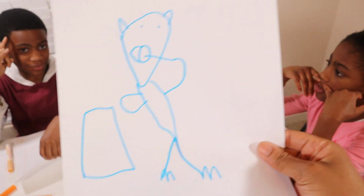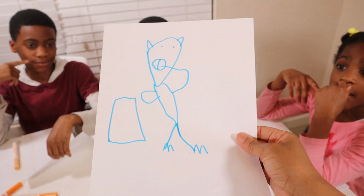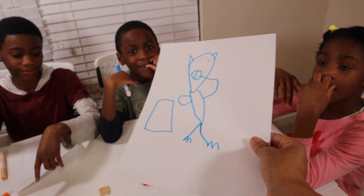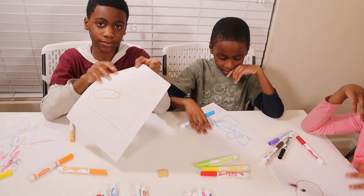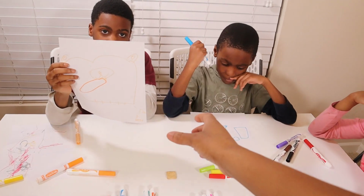Okay, looks like a bear. What is the bear doing? Is he putting something in his mouth? Uh-huh, it's honey. Okay. It looks like a bear, and Mr. Bean. All right, and then Ekena, let's see yours.